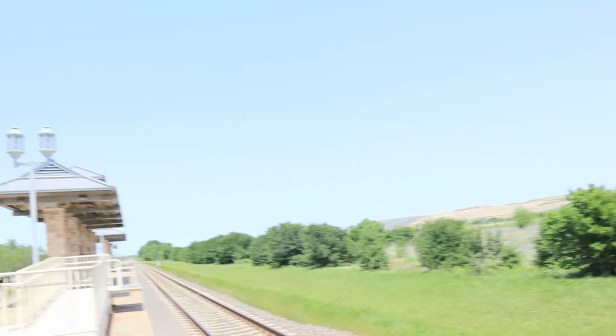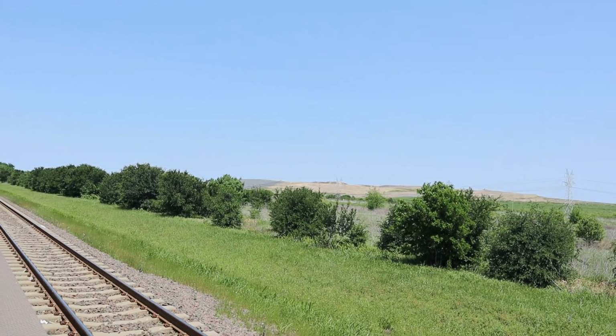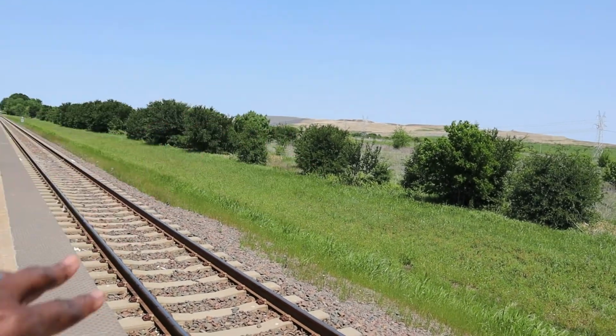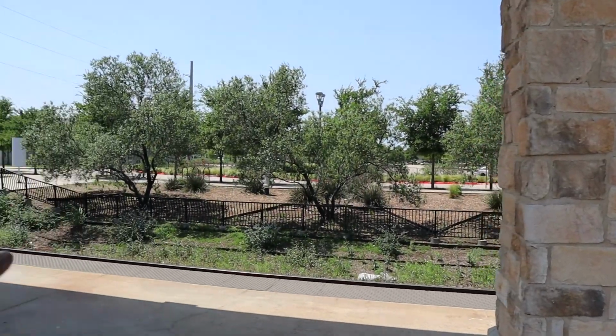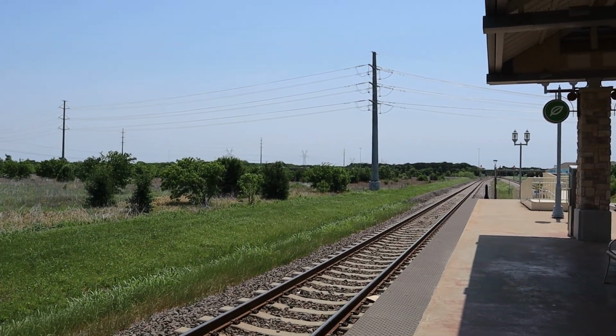So it overlooks the, what is the dump, right? It overlooks the city dump, but from here it looks like just a cool little hill. Lake Lewisville is right on the other side of there as well. So this is a great location. All brand new homes through this, or apartment complexes, all through this area back here. Look at that view. Can you imagine what this was like before it was developed?